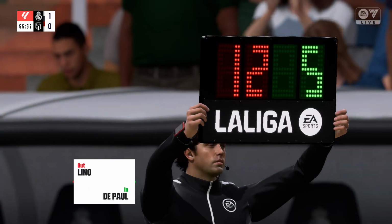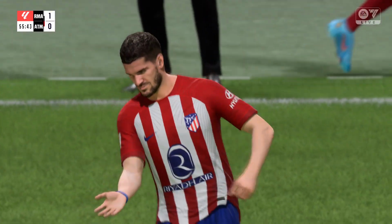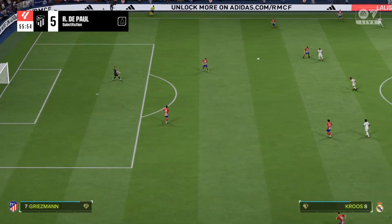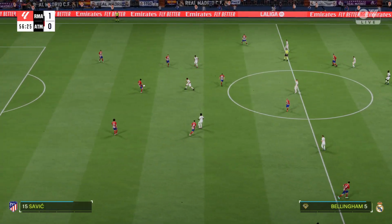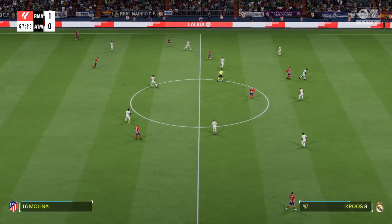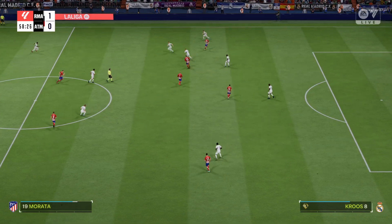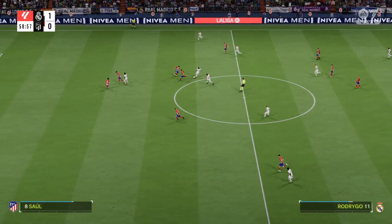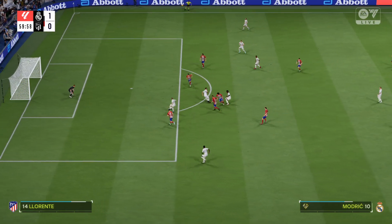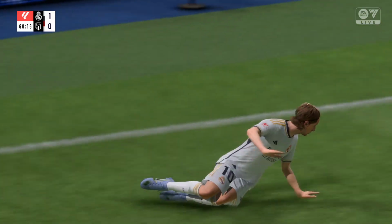And here's a change now for Atletico. Now well, Molina. Now Griezmann. Regained possession. Modric. Modric. And Modric could wreak havoc. And it's in! Real Madrid firmly in charge here.